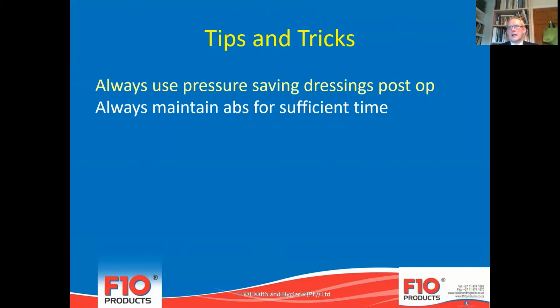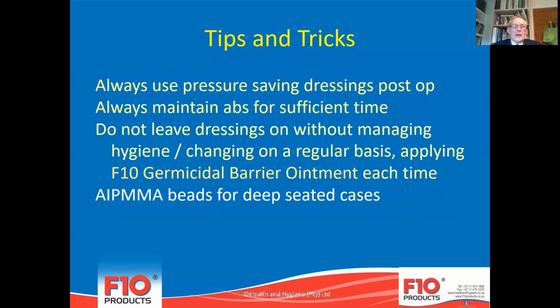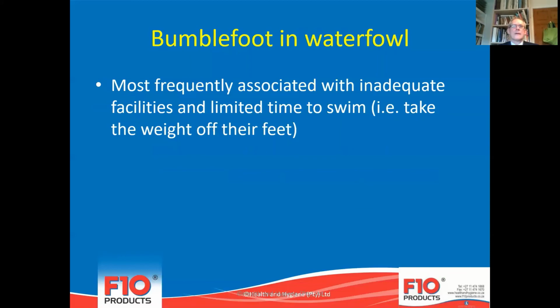Always maintain antibiotics for sufficient time. Do not leave dressings on without managing hygiene and changing them on a regular basis, applying that F10 germicidal barrier ointment to the skin each time before you reapply the dressing. Antibiotic-impregnated polymethyl methacrylate beads can be extremely useful in class 4 and class 5 cases.